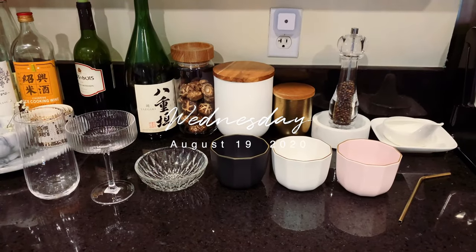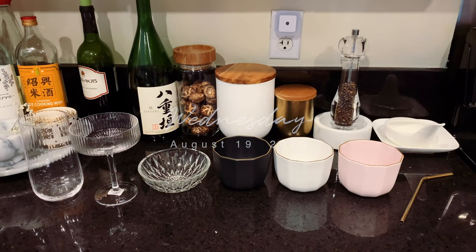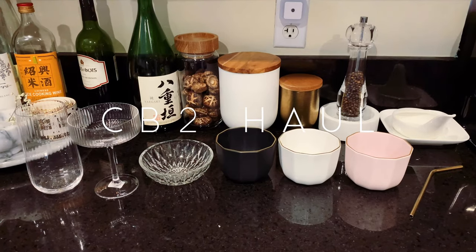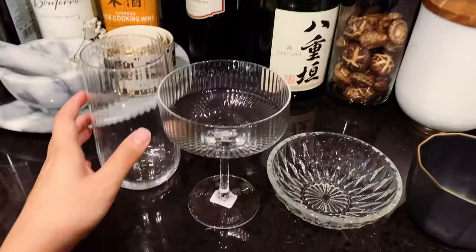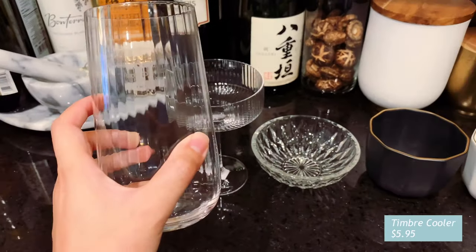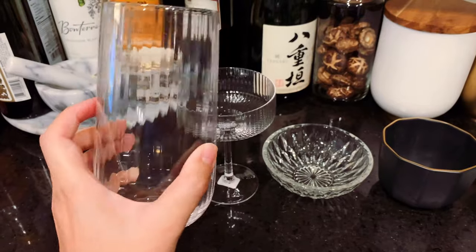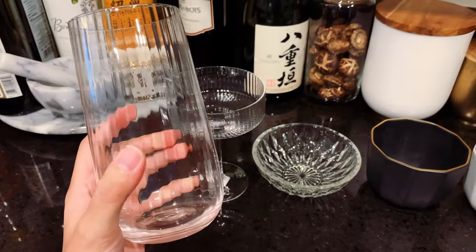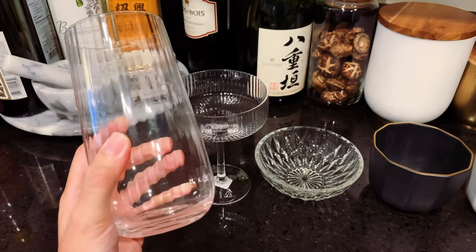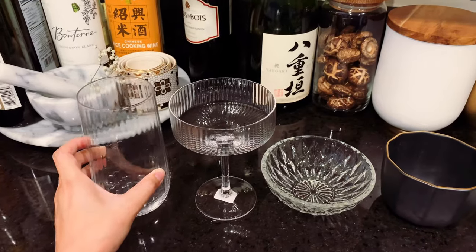Wanted to do a quick CB2, is it a haul or is it just showing what I got? Whatever it is, I'm doing it now. So first item is this timber glass, they call it, and it's really pretty. It has this kind of wavy effect. I thought it would be really pretty for cold drinks.